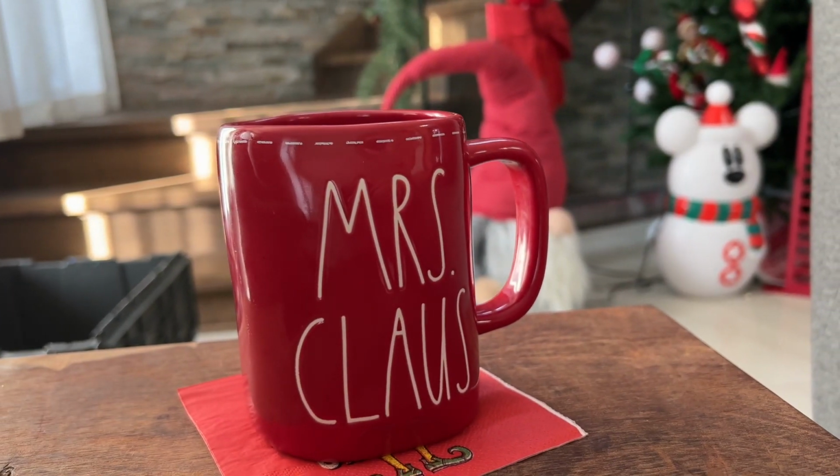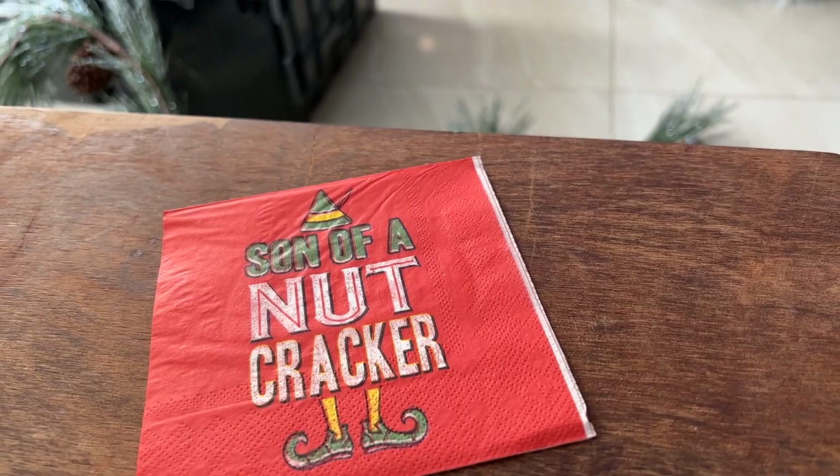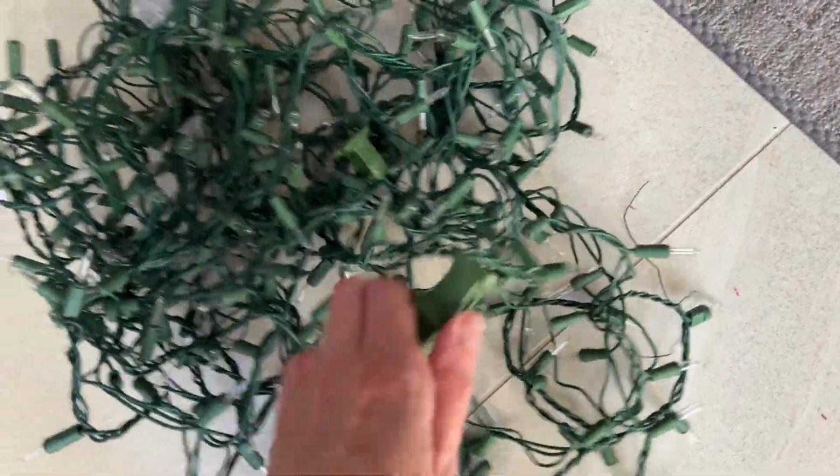So I had my Mrs. Claus cuppy going. We were having a great time. How cute are the napkins? So what I do is I lay down a base garland, like a smaller, thinner garland, and then I have these big icicle garlands, just two of them, that go over top.